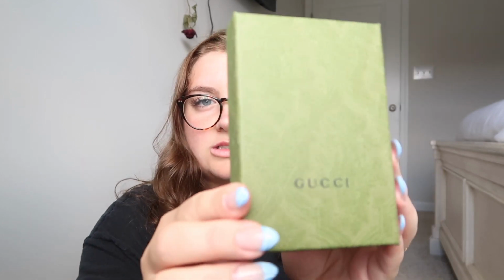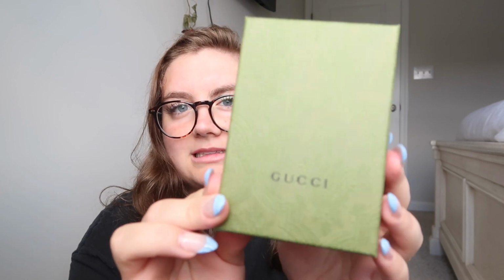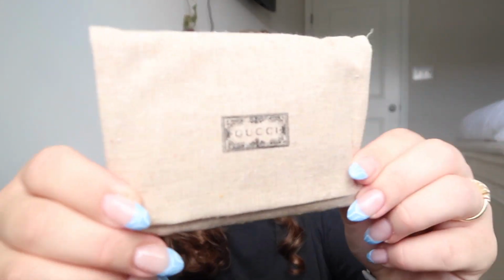And here is the lovely box. This is also the newer Gucci boxes. It's green with this little design on it. I don't know if you could see it that well, but it is really nice. The texture is nice as well. And I guess you guys already know what this is. I don't think I ever mentioned this item. I don't even know if it's on my wish list, but I always had my eye on this item. I really love it.